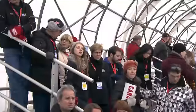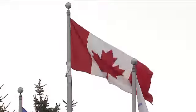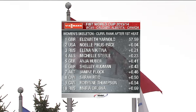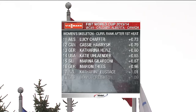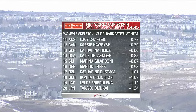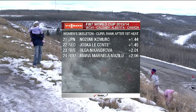A check at the standings midway through the opening women's skeleton race of this season. Lizzie Arnold leading the way as the crowd gets set for run 2 coming up here in Canada. Noelle Pikus-Pace in striking distance, and the Russian Nikitina also hunting down the medals. Very tight between the Russian and the Australian for the medals. Lots of international representation. Great to see with many different nations here in this Olympic season vying for the medals.